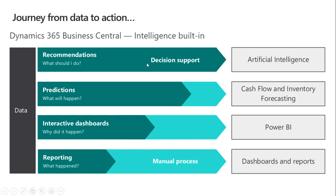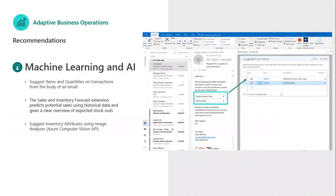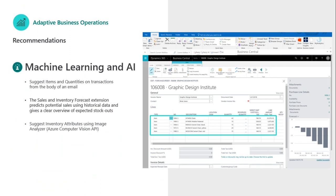What should I do? Using artificial intelligence, Microsoft is investing heavily in decision automation. Let me show you how. Through machine learning and AI, you can drive productivity from assets and resources and align your employees towards strategic goals. The extension uses Azure's AI to predict future sales based on your sales history to help you avoid inventory shortage. For example, when you choose an item on the items page, as you can see on my screen, the chart in the item forecast pane shows the estimated sales of the item in the coming period. This way, you can see if you're likely to run out of stock of the item soon.